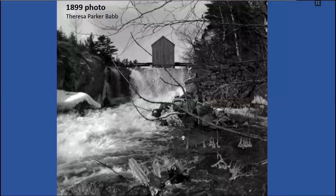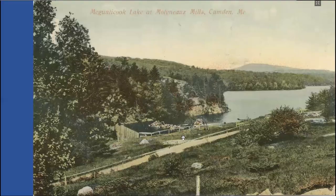Now we'll fly or jump or transcend up to the head of the river. This is either the East or the West Dam. I think this is the West Dam because this shed shows up in the next picture as well. Not quite the next picture. This is from a postcard showing, I think, the East Dam.